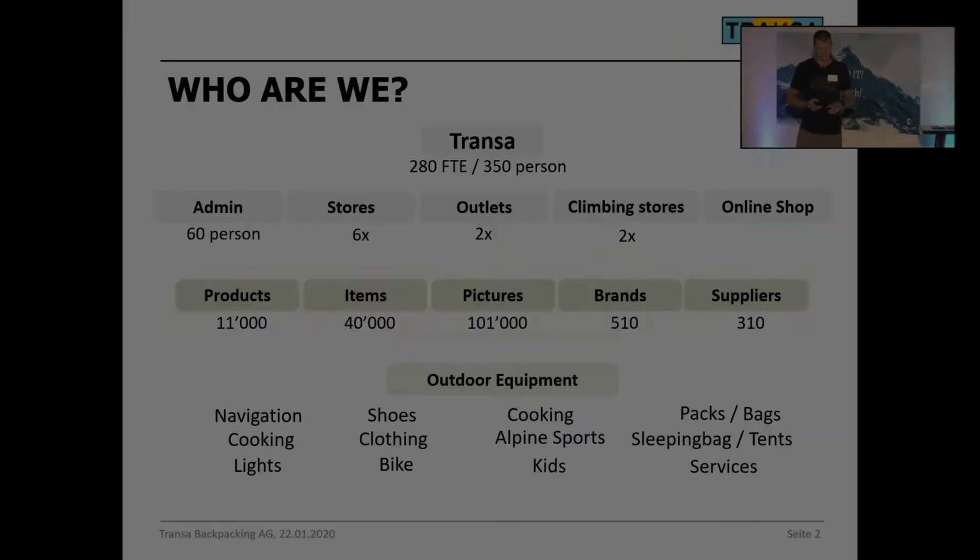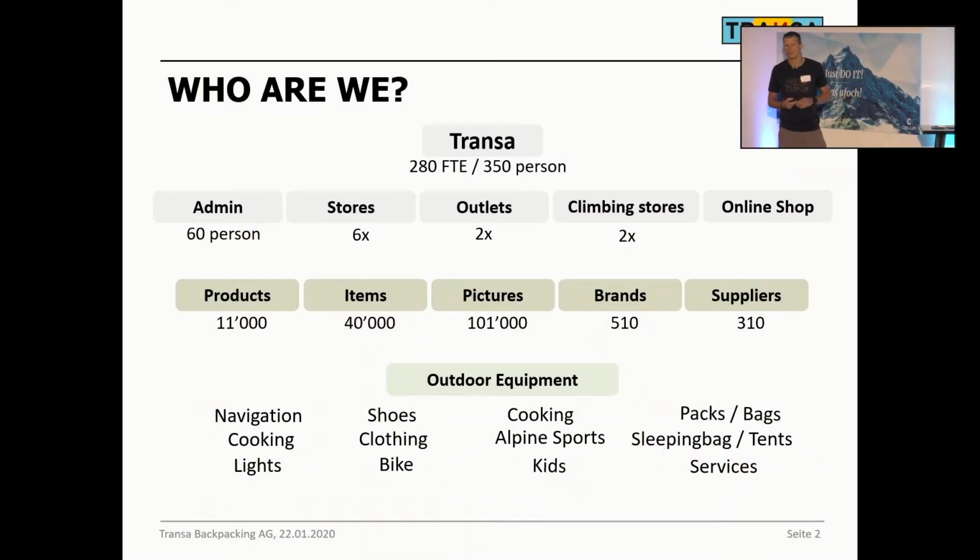So, thank you and welcome from my side. I will show you some insights how we work with PIM and DAM together. First, a few words about Transa. We are a retailer coming from the offline, selling equipment for outdoor and traveling.